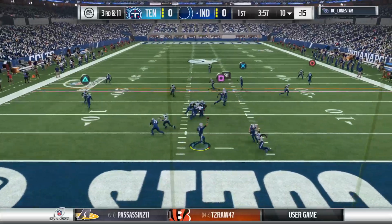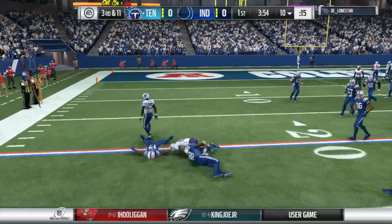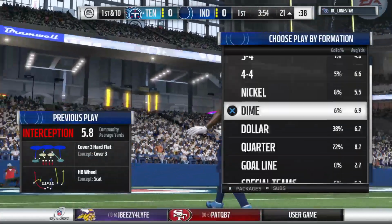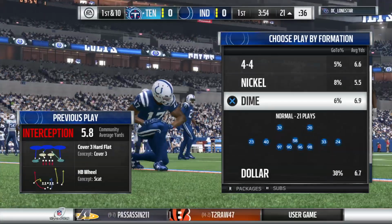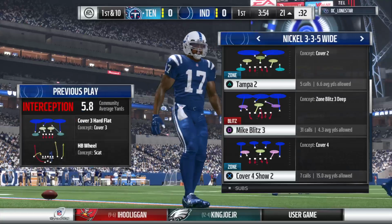On 3rd down, he'll drop to throw. And he fires one that's intercepted. A great read, and it's picked off. And his guys are going to take over at the 21-yard line. The Titans offense now, they work their way back onto the field. And a 3 and out on that first drive.